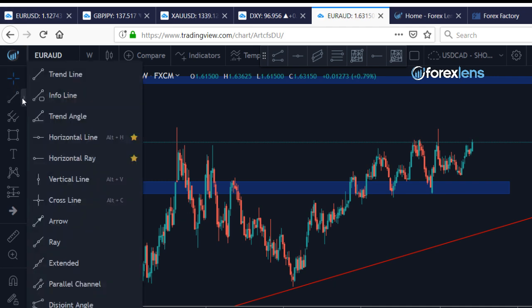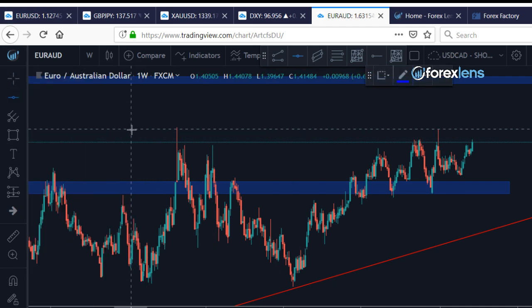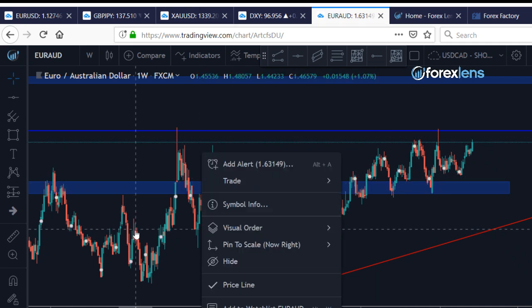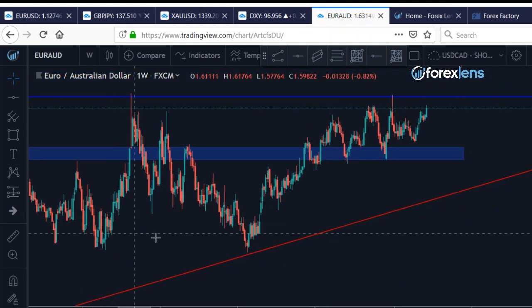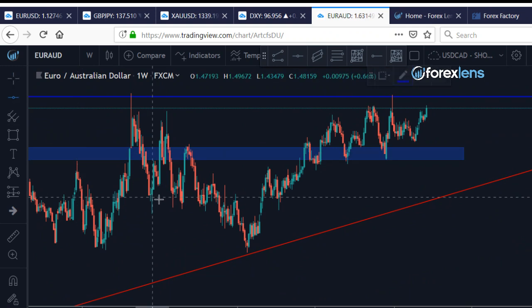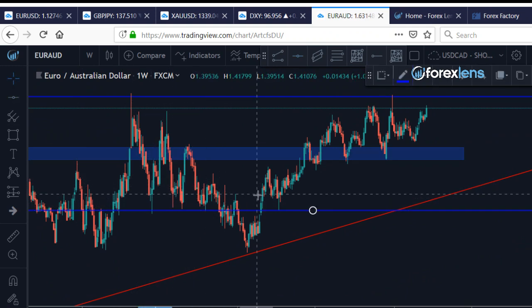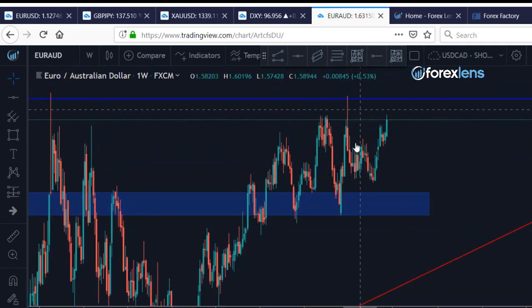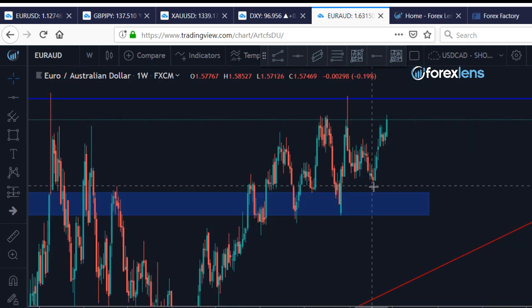I use my horizontal lines and rays to represent that. So we have these two long wicks at this region, at this price point right here, 1.65 to 1.60. So that's a weekly resistance. Can I draw weekly support? Yes, I can. Right here is good. A lot of activity, perfect. A lot of wicks. So based off what we have in the weekly, we can see that we're about to test a weekly resistance.